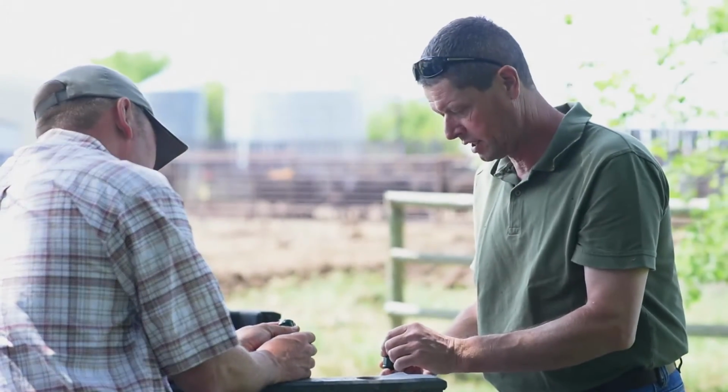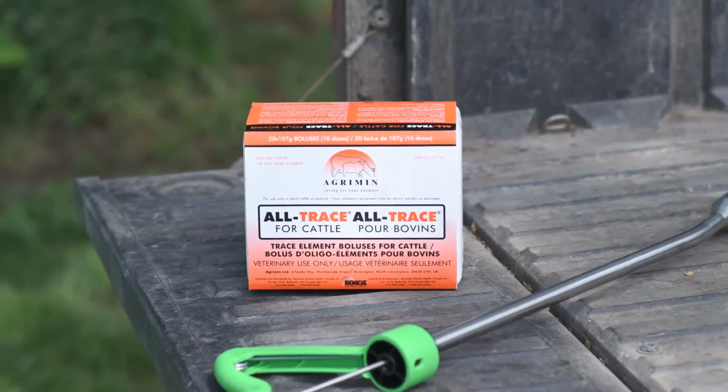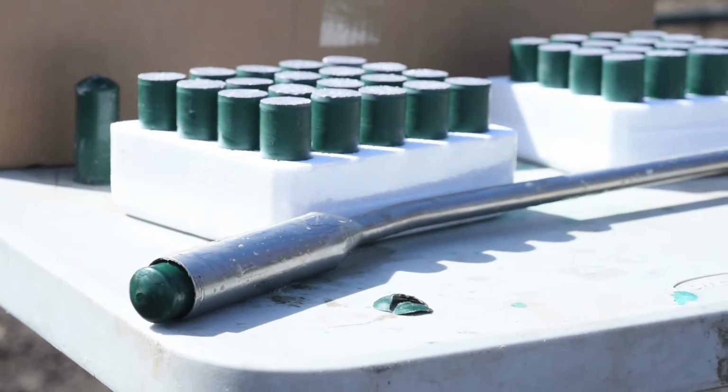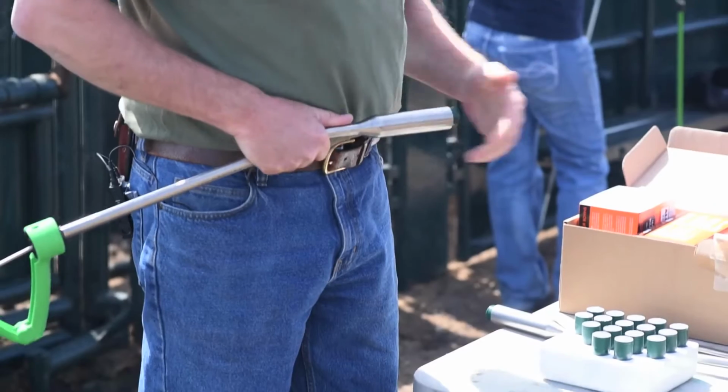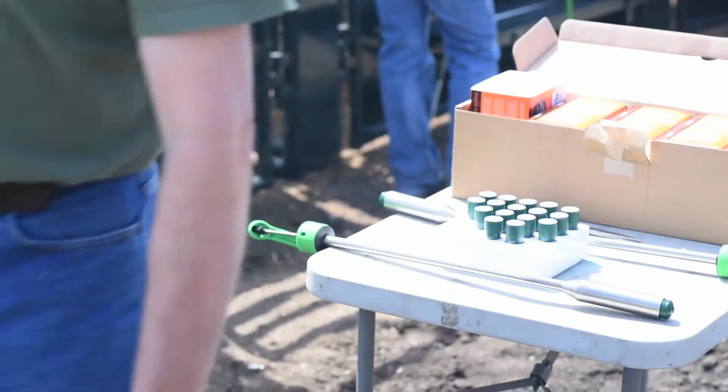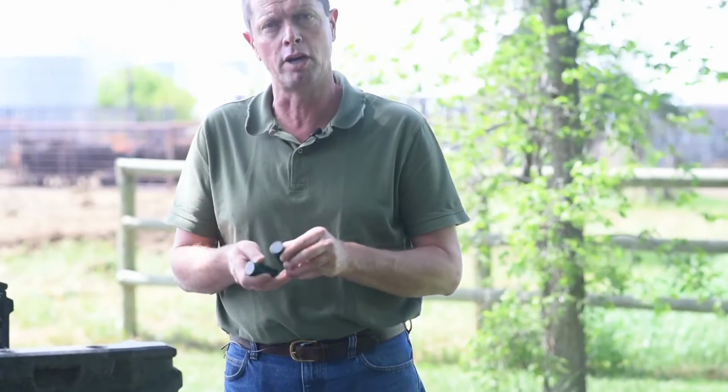Today we're going to talk about a unique, novel way of supplementing trace minerals, and that's in the form of these all-trace boluses. They're made by Agrimin and sold by Vetaquinol here in Canada. Within the boluses is copper, selenium, cobalt, iodine, manganese, and zinc. And those 6 trace minerals will be released into the rumen over a period of about 8 months as these boluses travel together and rub on each other.